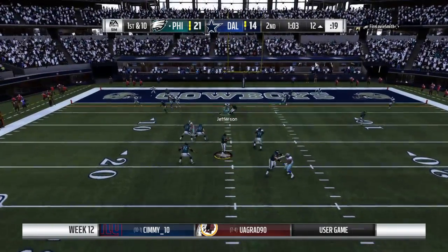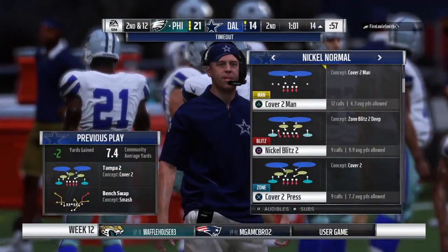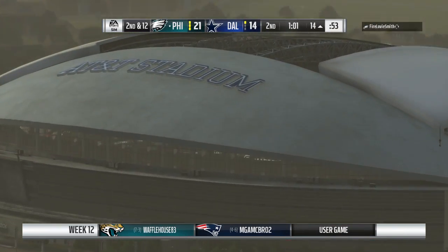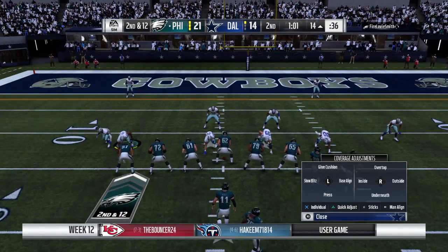Wentz now on first down. And down he goes. Pressure gets him back at the 14. And now the Cowboys are going to call another timeout, as they'll stop it with just over a minute to go before halftime. Now following the sack, they'll come up here on second down and 12.